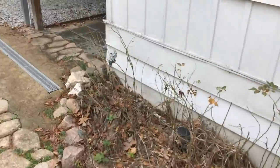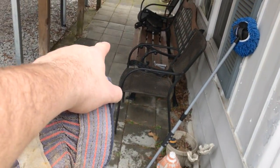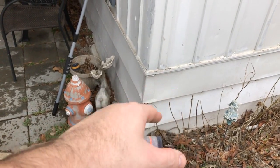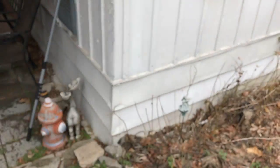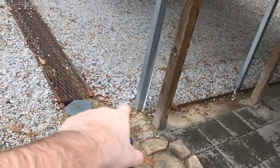So this corner of the house, pre-putting this in, this would all flood, go up to the front door, and then this corner here would actually leak water in the house. And she had a lot of problem when it would rain really hard, with the inside of the house getting wet. So I put this in, and I had that put in, and that has redirected a lot of water into what was a French drain here.